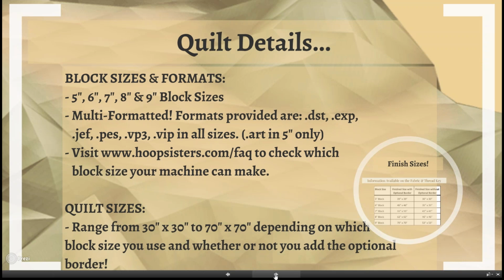And if you'd like to know a little bit more about your specific machine and which HoopSisters block size it can actually make, you can visit our website. It's hoopsisters.com/FAQ. Now, there's a ton of different kinds of machines out there, and Janet does a really good job of making sure that we have all those listed. So forgive us if there's one missing. Just shoot us an email. We'll look it up for you. But that way you can know which size your machine can make.